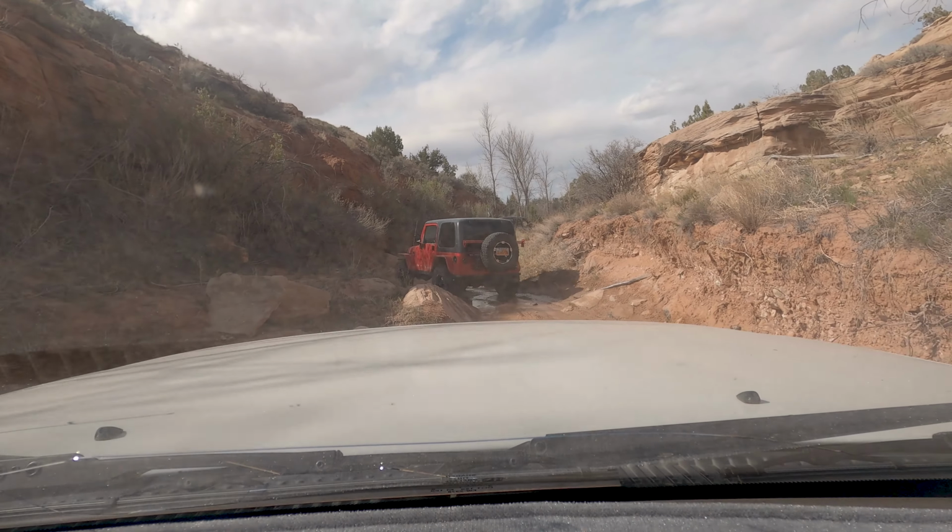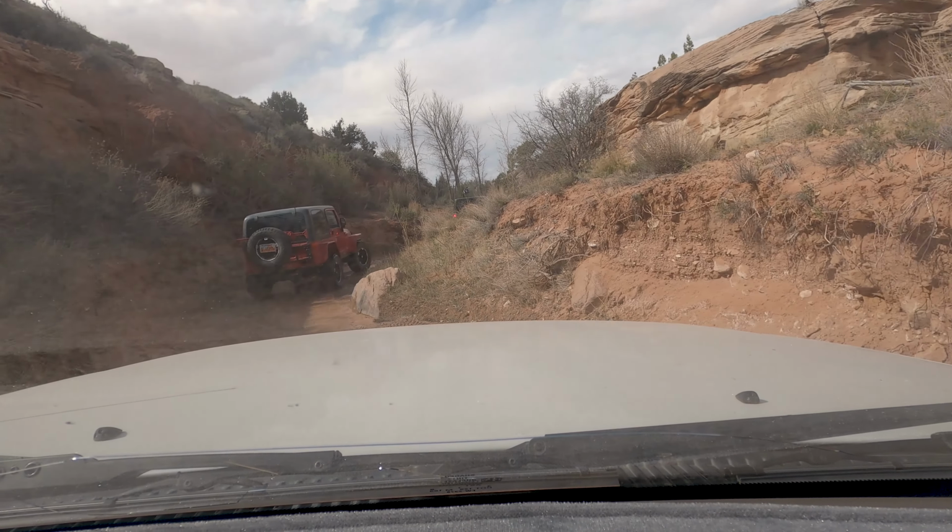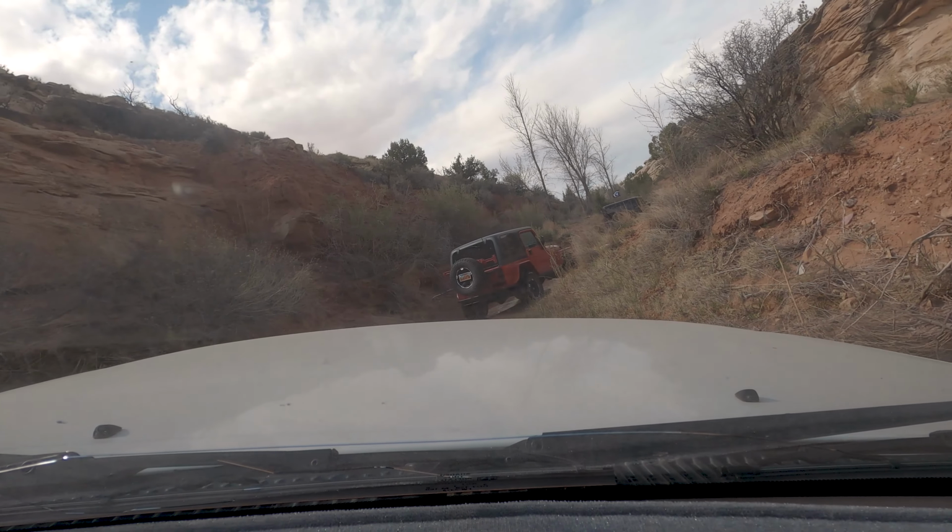Once down, you're at the final stage of the trail that follows and crosses Bartlett Wash. Once in the wash, the terrain can become smooth and encourage you to go fast. Again, don't.